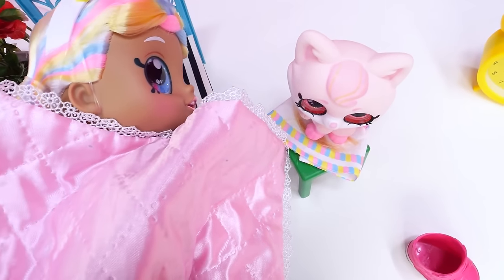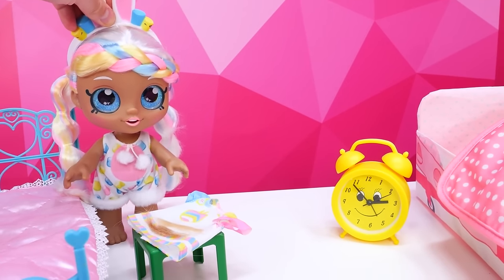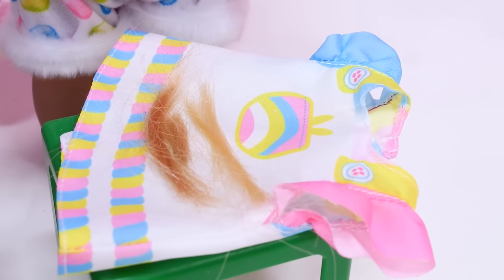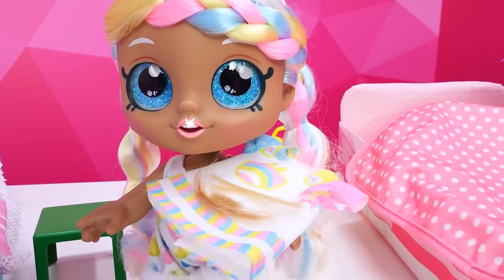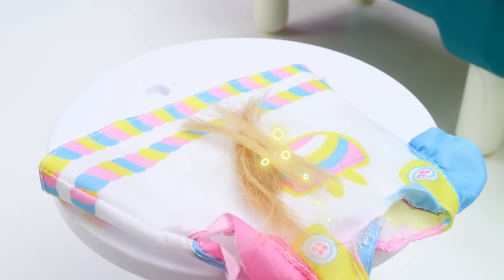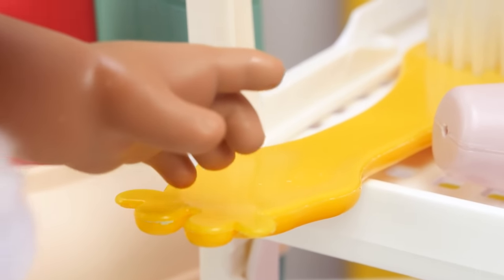Go away! Go away! Meow! Meow! Meow! Oh no! My dress! I have to brush this dress now. Meow, kitty. My dress. Okay, let's see. Here is the brush.